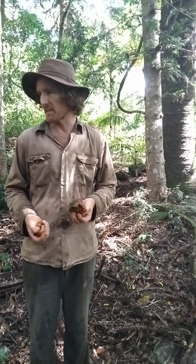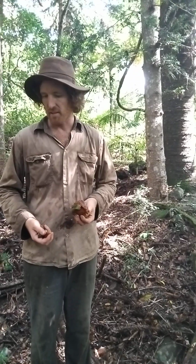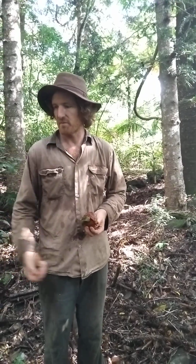Super important food source for the animals. We couldn't find a single cone because they're just getting obliterated by the local mammals and other animals that are coming in and eating them up. It'd be interesting to video that.